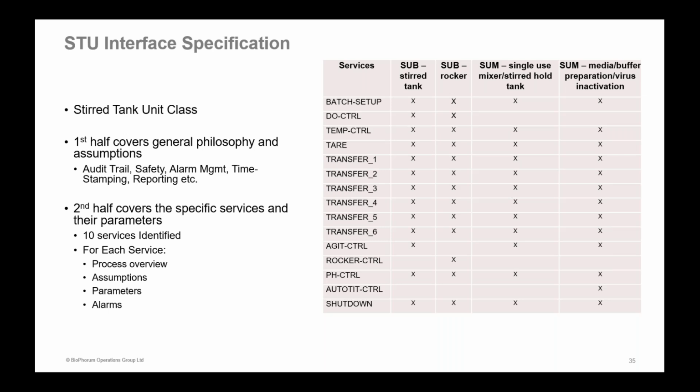If we look at the services that we've currently identified, we've identified a total of 10 different services, and the application of those services may be slightly different depending on the particular class that you're implementing on. So probably the easiest example to point to would be the stir tank versus a rocker. One would have an agitator control service, and the other would have a rocker control service.